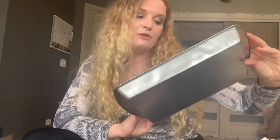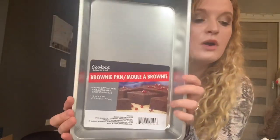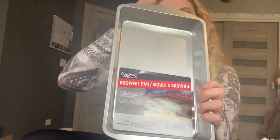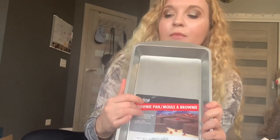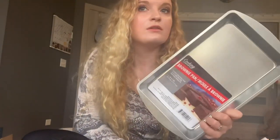And then we have a brownie pan, just a basic brownie pan. It's kind of small. And I usually like the darker stuff. I feel like it's better with non-stick, like the darker whatever makes it not stick as much. Yeah, okay. But these are for a dollar, so we'll just see how they work before I buy other ones and spend more money.